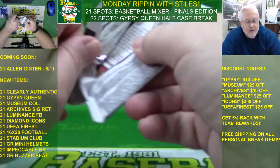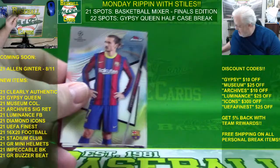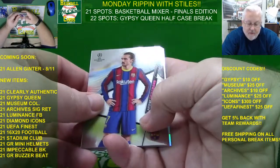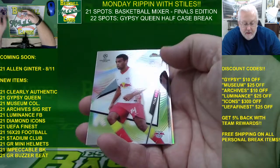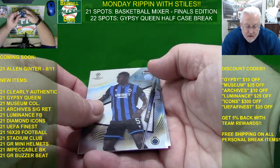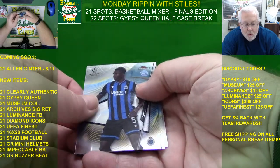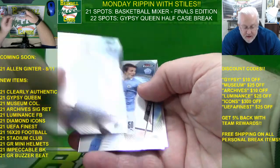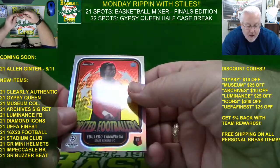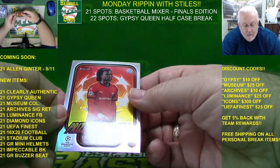Let's see if we can do a little bit better here. There is a Footwork card in there. We have Antoine Griezmann, Tyler Adams, Adelon Cassano rookie card, Eric Garcia rookie card, and the prized footballers, Eduardo Camavinga.